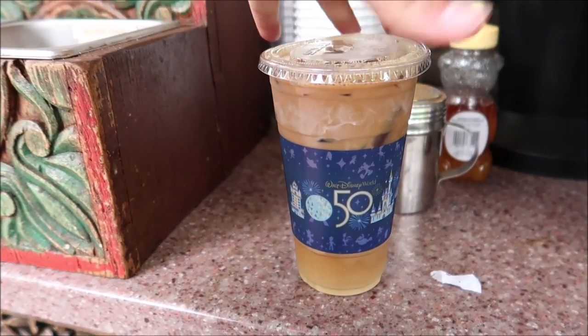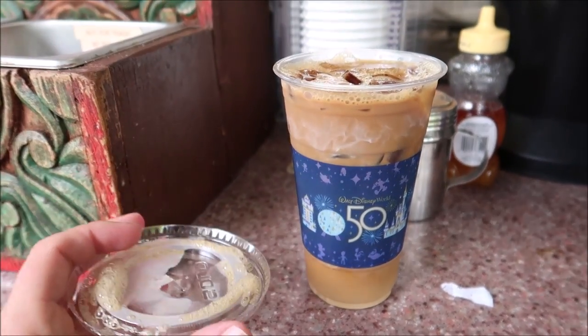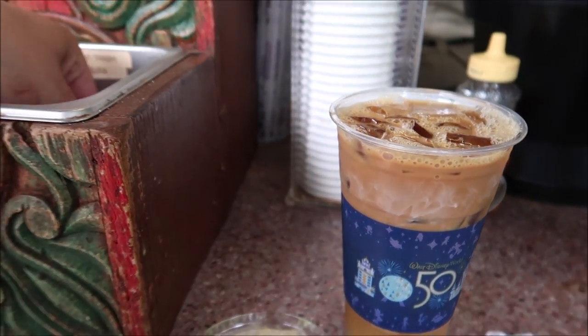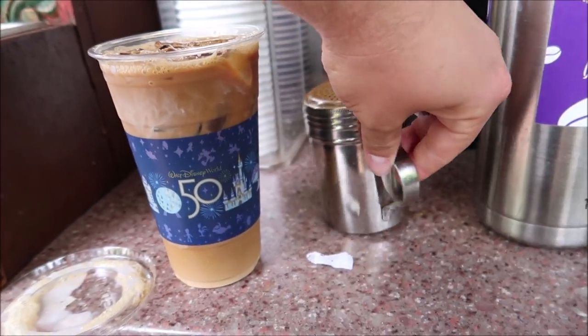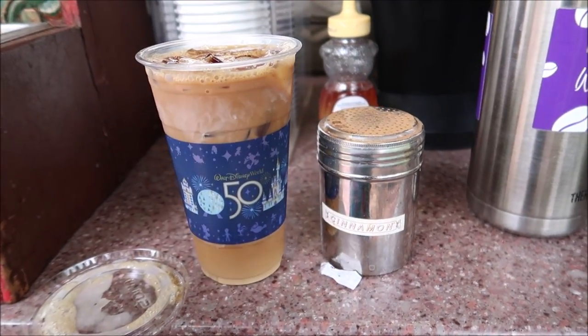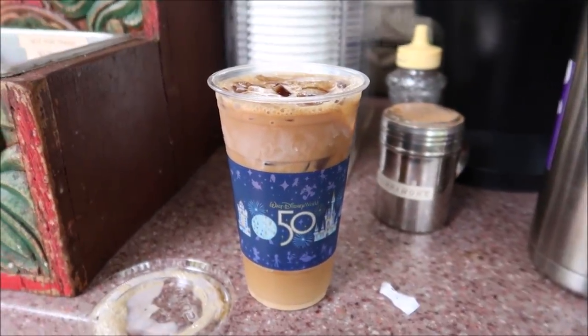I ended up getting just a little classic 50th anniversary coffee here. A little iced coffee on a hot day. Gonna add some sugar, maybe a little honey, and a little cinnamon maybe. No, I'm only kidding, I don't need any of that.